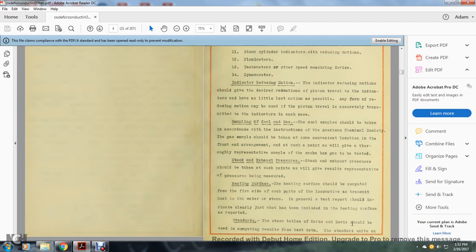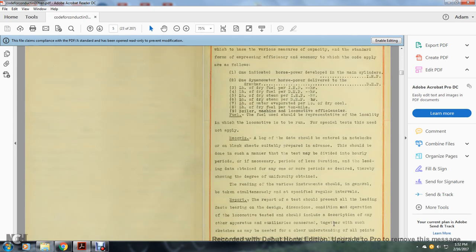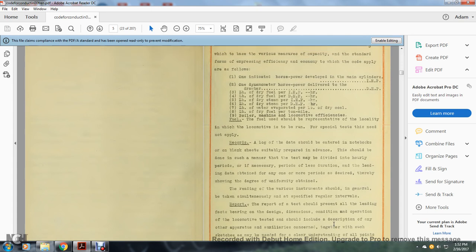The steam tables of Marks and Davis should be used in computing results from the test data. The standard units in which the various measures of capacity are expressed, and the standard forms of expressing efficiency and economy to which they apply, are as follows.